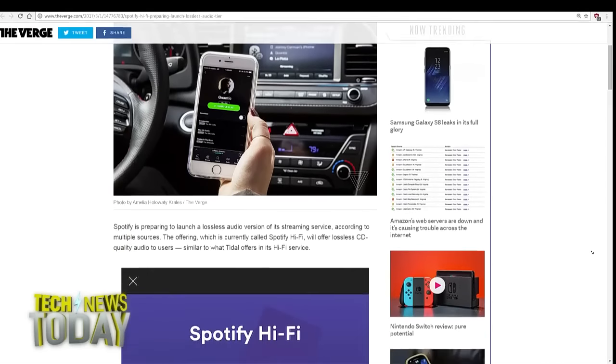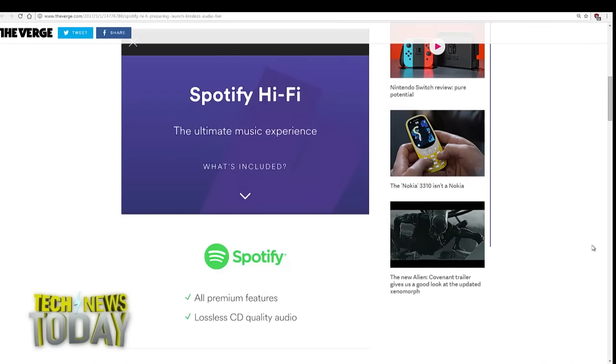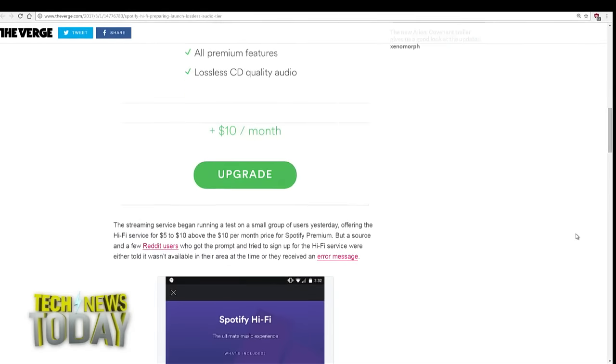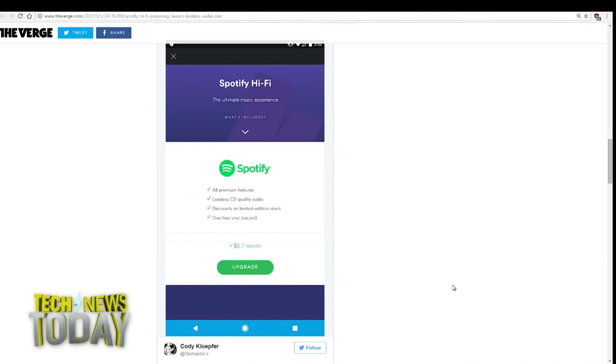On top of the $10 Spotify premium service, it would offer lossless CD quality audio, that's 44.1 kilohertz, 16-bit audio, as well as discounts on vinyl, along with a free record. I don't know where that fits into the equation, but it's on there, so there you go. And that's all, of course, according to screenshots of the splash page from the app.